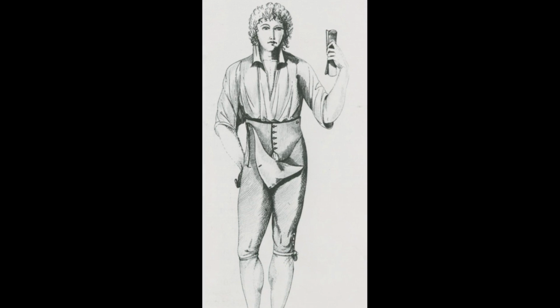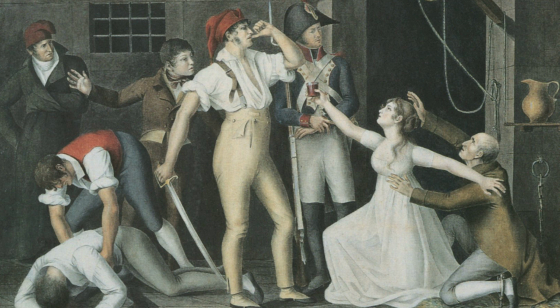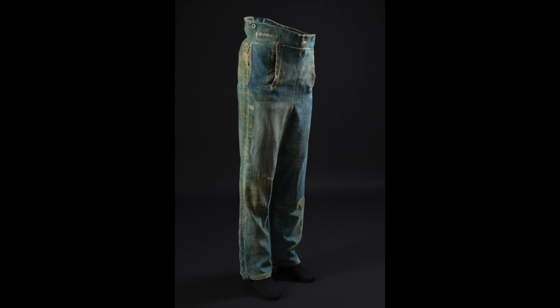Fall fronts typically date to much earlier in the 19th century than 1870. They're even often dated to the late 18th century. So right away I knew that there was quite a bit of mystery surrounding this piece, and that we needed to investigate further before they went on view.